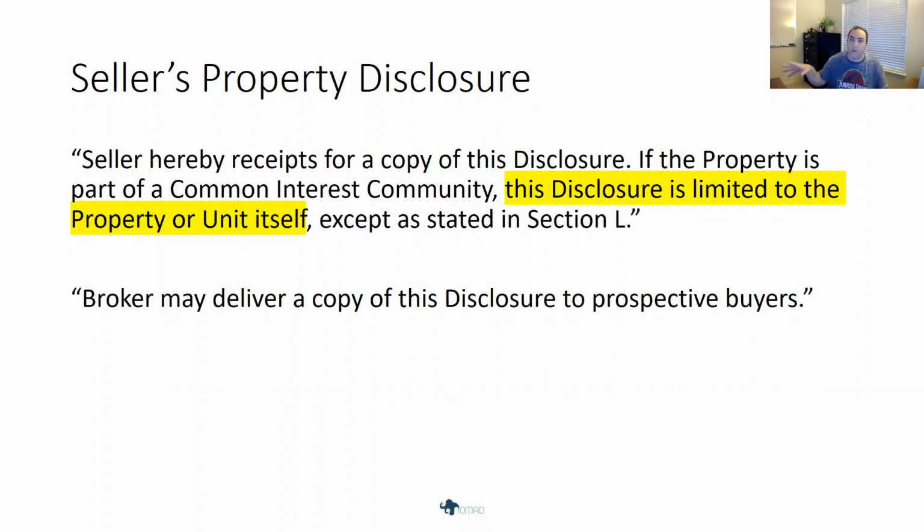Not the unit next door, not the other unit down the street, anything like that. It's really just about this particular property, except Section L. Section L deals with HOA common stuff and everything like that. Broker may deliver a copy of this disclosure to prospective buyers. So a seller is acknowledging, hey, listen, this is going to go out to every buyer. Okay, so buyers that are interested, we're going to give them a copy of this disclosure.